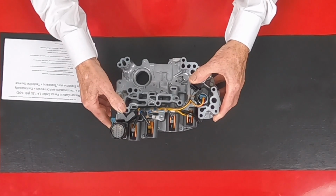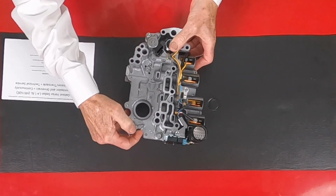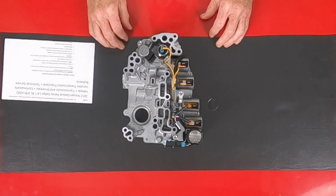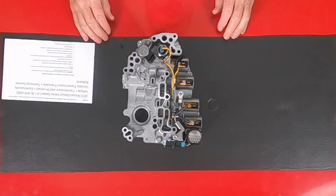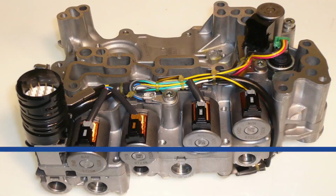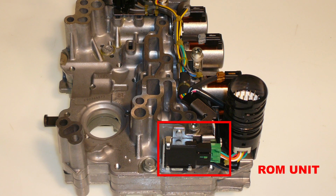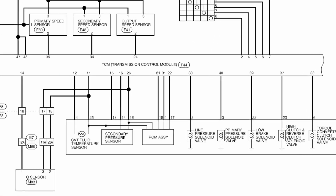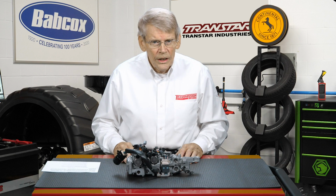When it comes to Nissan vehicles, specifically with JATCO CVTs, not only do you have the ECM and TCM to deal with, but there is a third CPU that goes into the vehicle, and this is mounted right on the valve body. This is actually a valve body out of a JF015E, and it has normal solenoids and pressure switches, but what it also has is a ROM unit. This is a third CPU, if you will. This ROM unit collects data from the solenoids and other components and uploads to the TCM.